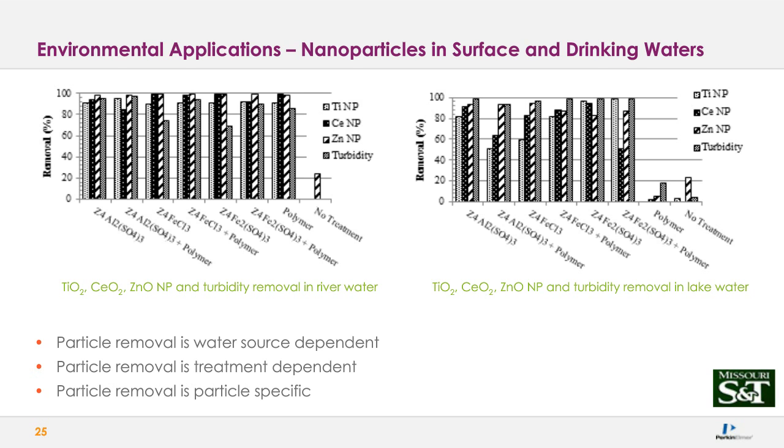So what I'm trying to get across over these few slides is that particle removal in drinking water is dependent on the source water. It's also dependent on the treatment. And I also wanted to tell you that it is particle specific. So titanium dioxide will behave slightly differently than cerium dioxide, and will be dependent on those angles.